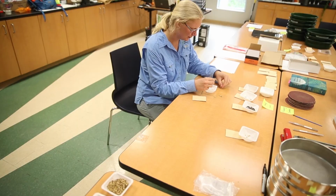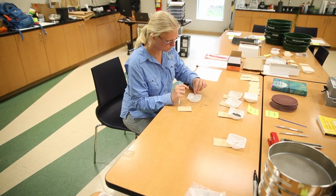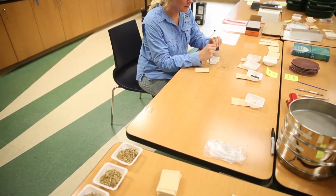But unless we do this work and get this plant material ahead of time, before it has the potential to be lost in a fire or a hurricane or a storm or climate change, loss of a pollinator, we really don't know what we're going to do with that material.